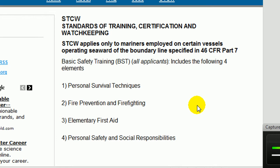Now, if you're entry-level and you just have OS, you won't actually get an STCW certificate. But what you will have to do is take 4 classes. And you can write this down, BSTs, Basic Safety Training. You'll have to take those 4 classes, and they include 4 elements: personal survival techniques, fire prevention and firefighting, elementary first aid, personal safety, and social responsibility.